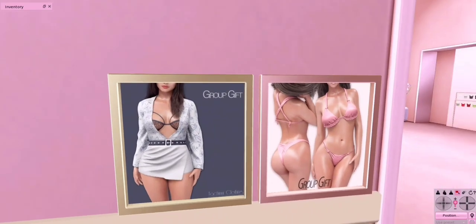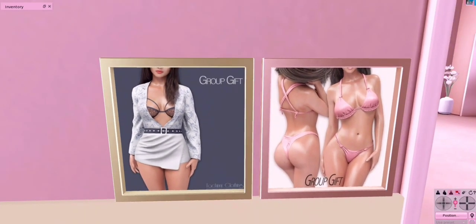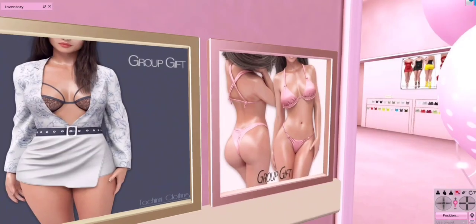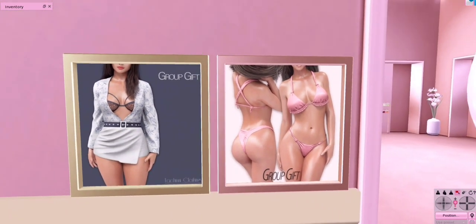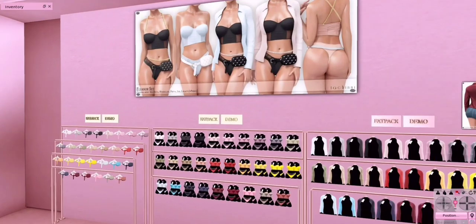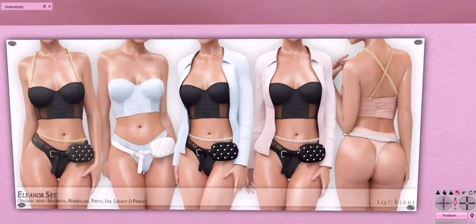Okay guys, here is the group gift. There are two group gifts, guys. Actually guys, it is my first time here at the Tachinni clothing store. Sorry Tachinni owner and creator, I'm just being honest. Yes, this is my first time guys, but the items are amazing. See it? Oh my god, I love it. I love sexy outfits guys, and cute.